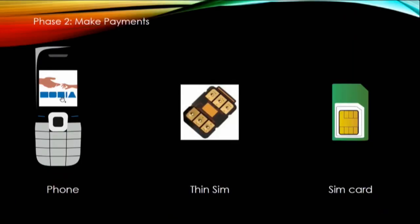Okay. So now for phase two. This is where we actually go and make the fraudulent payment. So again, you've got the phone, thin SIM, and the SIM card. So first there's a status update. Now these status updates are sent roughly every 30 seconds from the phone to the SIM card. We're just using this as a way to trigger the attack, although it could be triggered through various other means.